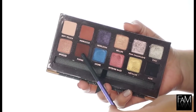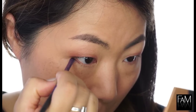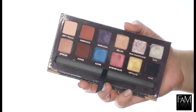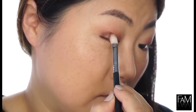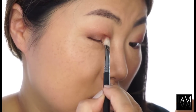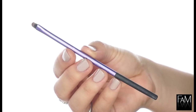Now to give some depth and definition, I am using Fudge with my very tiny pencil that I love, and I am lining my lower lash line like this. Still with Fudge, I am using a blending brush this time and I apply the product here into the inner V of my eyes. It gives more depth and definition and it creates also a nice contour effect to my eyes. Now using Bellini, I run the product onto the lower lash line like this.